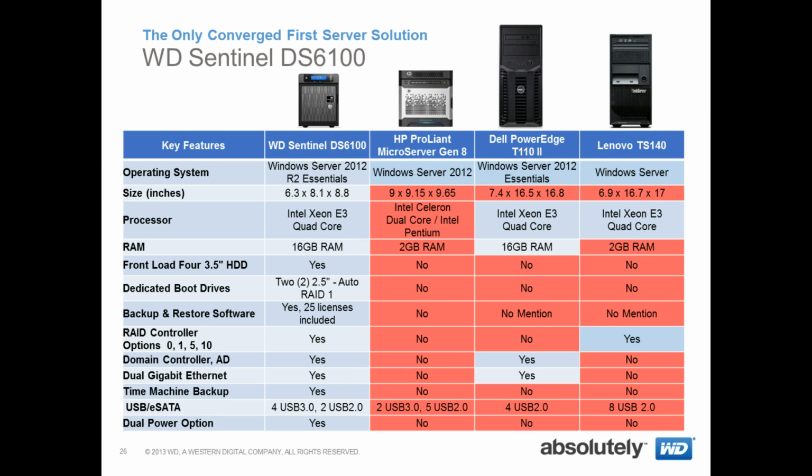And when you look at our package, again, the servers that are available on the market are great servers. You're able to do a lot of general purpose functions with them. With the WD Sentinel DS6100 and the S-Series line, we've custom designed it for a purpose. If I were to steal WD's or Kia's line, it's a purpose-built product for providing you both storage plus server. All the things that come pre-installed and pre-built save you time and money. And in deployment, it takes about 40 minutes for the Windows OS to install itself and go through the initial settings.